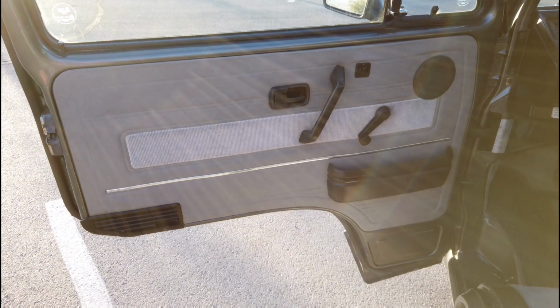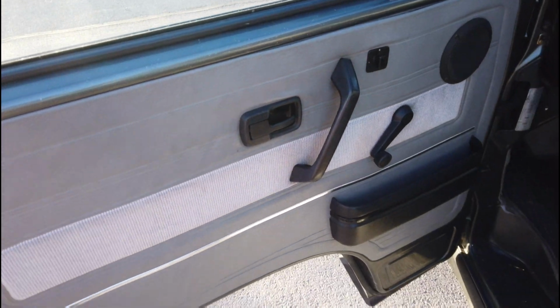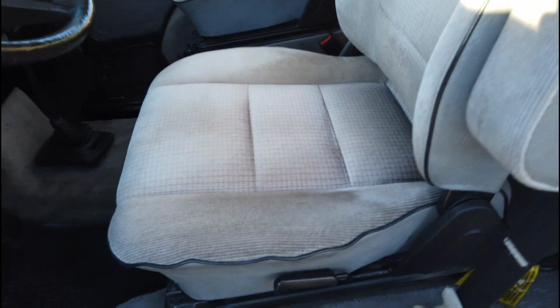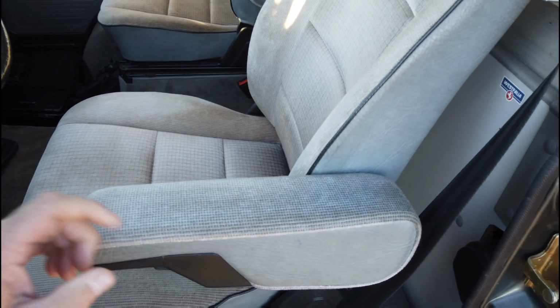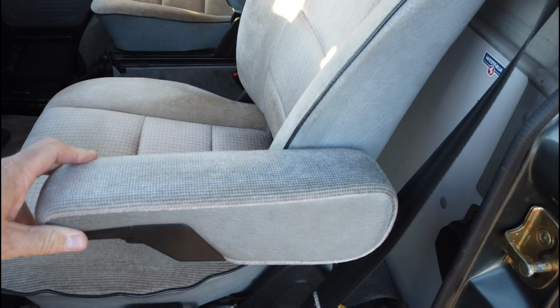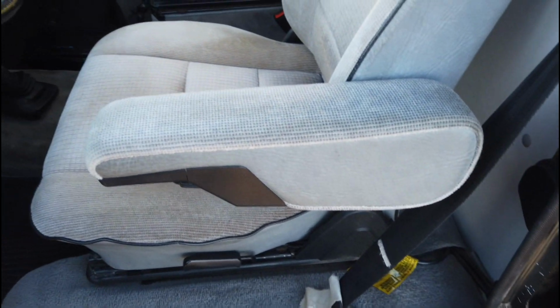As you can see inside here, door panels are excellent and unmodified. Nobody's put on different wood or metal parts here. This is how the vehicle was when it came from the factory. Those are the original seats. Inside, these armrests are commonly broken. Not so much broken, but they wear out a little pin that's in there, and the pin gets dropped out, and then these things flop all over the place and flop down.